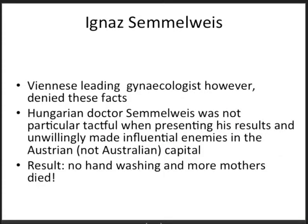That was the good news. The bad news is that Semmelweis was unable to convince the leading gynecologists. They denied these facts. They didn't understand the underlying mechanism and didn't believe him. And Semmelweis maybe was very passionate, that was good, but when presenting his case and when he published it, he did not mince his words, and because of that he made enemies among the influential Viennese, Austrian gynecologists. And the result was hand washing was not introduced.